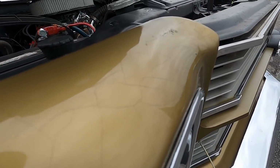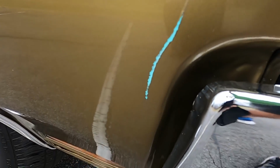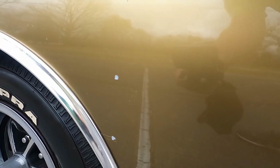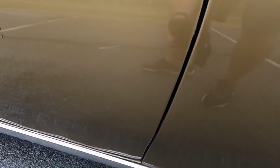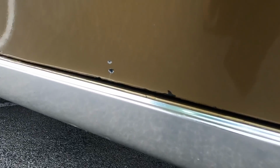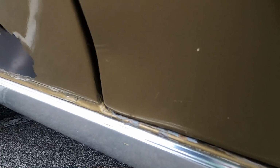Right here the paint on top is all cracked up. Coming down this lower portion, you got a scratch here. A couple chips right there. Some more little chips. And down this lower portion, scuff here. A couple chips. Some chips down there in the bottom.